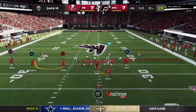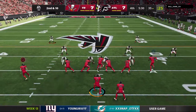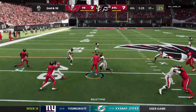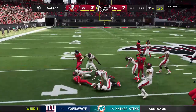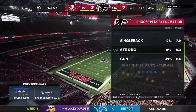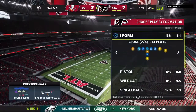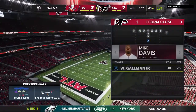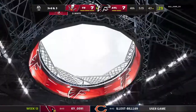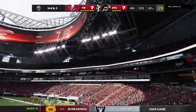So now 2nd and 10 after the incompletion on first down. That's complete to his receiver, Pettis. They get 7 out of that, so they're left with a 3rd and 3. I know many people like to throw to the tight end, maybe in a little flexed out position because he creates mismatches with his size. But slot receivers do the same thing with their quickness, their speed, and their route running savvy.